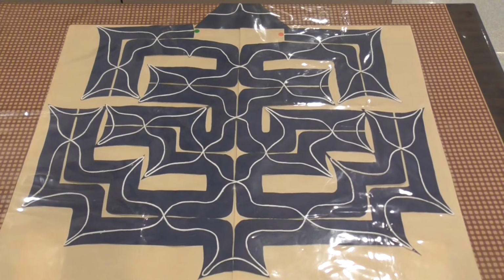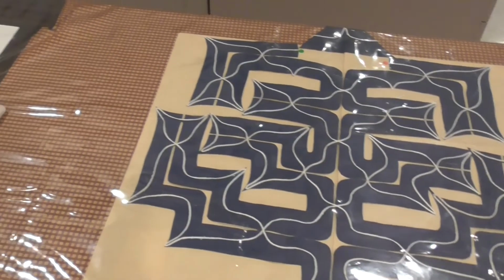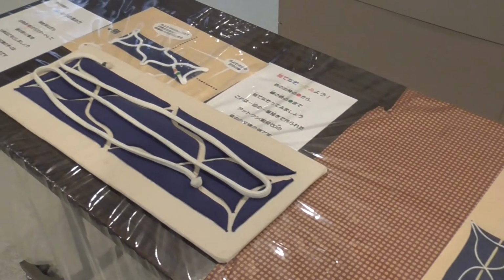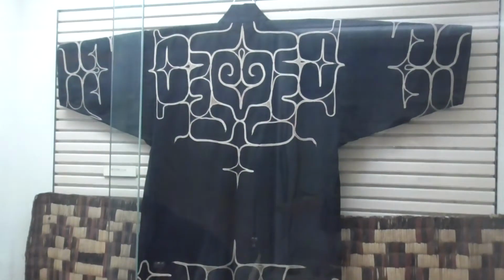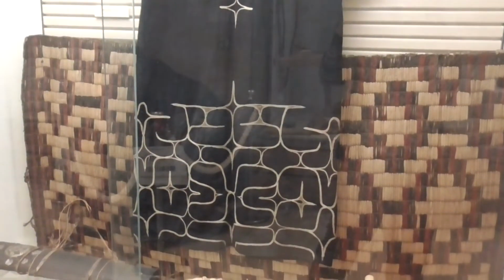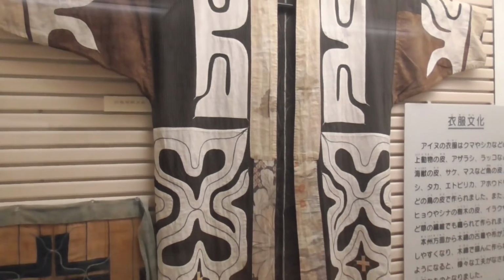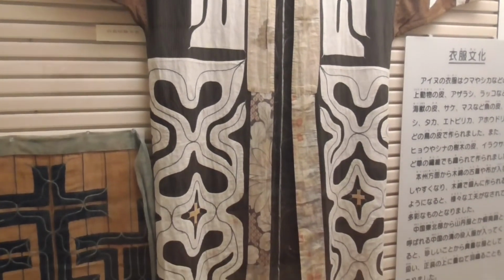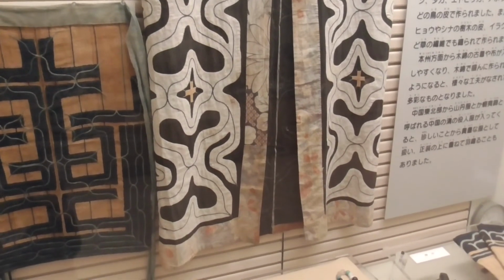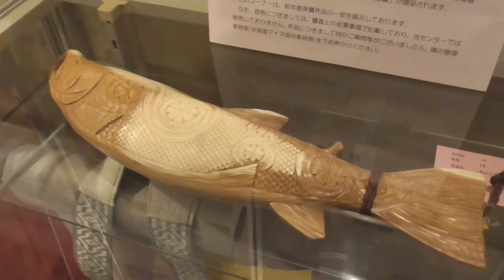This is a traditional pattern of Ainu stitching. Clothes are made of various plants and animal skins. This one is made of tree bark. Wood carved salmon.